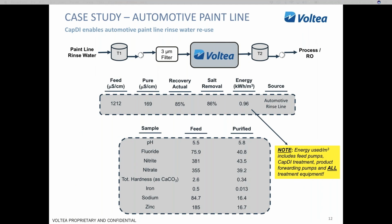If we can go forward one page, I thought we'd walk through some examples. I'm actually going to give you 7 different examples of real-world installations. The first being an automotive paint line rinse water reuse application. I'm currently on page 12, and this is a case study overview for the first application we did in the automotive world. We've actually done 2 of these now. In all of these case studies, I'll give you a PFD across the top, and then I'll give you the actual performance data along the bottom. And what I'd like you to pay attention to for each of these is how incredibly simple the pre-filtration is.